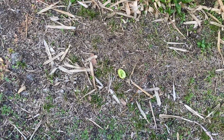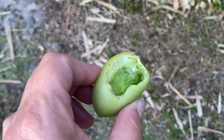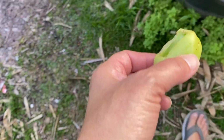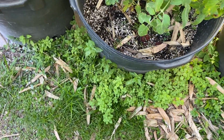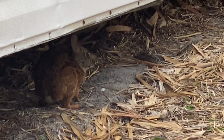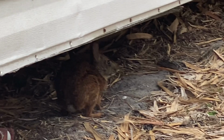I'm sitting there working on my lettuce, and I look up. So this must have just happened because I've been over here all day. Urgh. I was just bringing you some lettuce. Bunny, bunny, bunny.